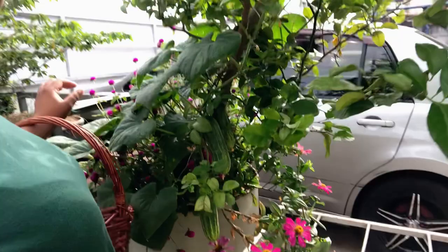Okay guys, so let's start this beautiful garden tour. I am at the orange tree right now. This orange tree I planted into this drum. I don't even know how many gallons it is, but it's quite a bit of soil. And the orange tree is doing better now that I've been treating it for the spider mites.